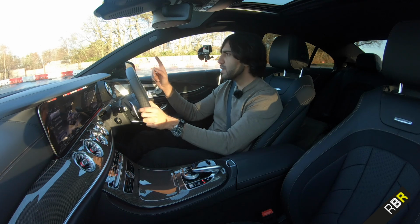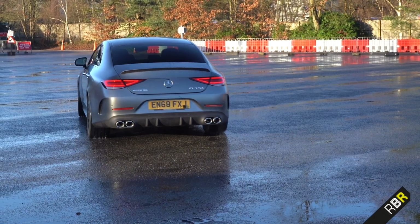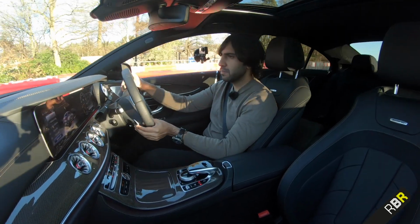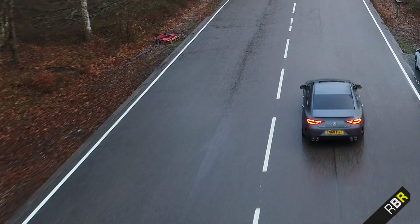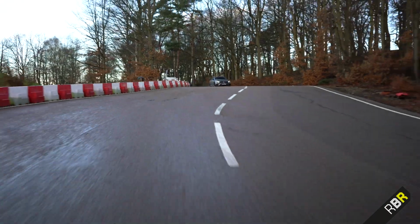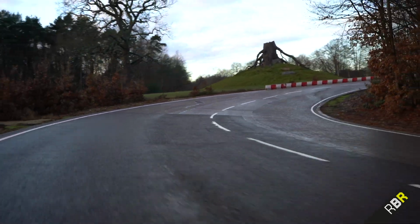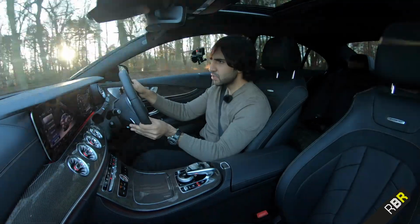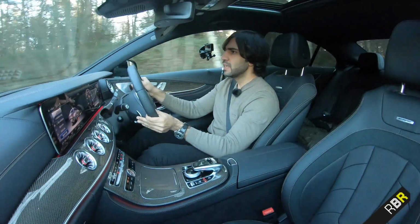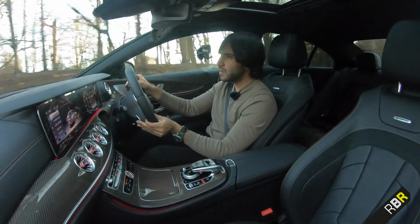Now let's get going and see how this sounds as you begin to drive and pick up pace. I've left the car in Sport Plus because that's where the car sounds the best. So let's try and see what this soundtrack is like. I think there's a certain sound now to all of the entry-level AMGs, whether it's a V6 like in the C43, a 4-pot in the A35, or this inline-6 hybrid. They all seem to sing a similar kind of tune, and we're getting more and more used to it now.